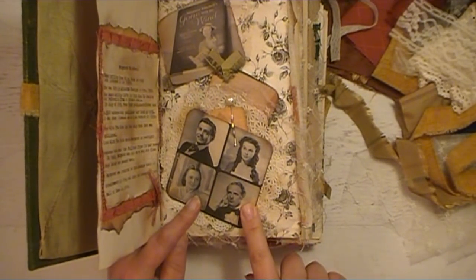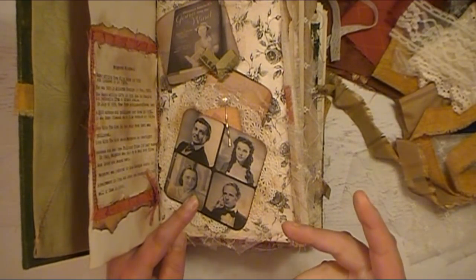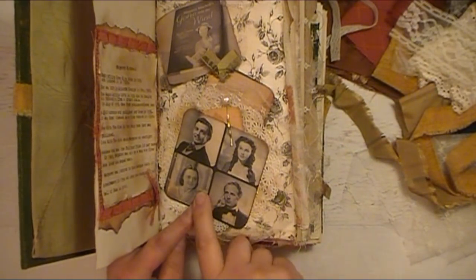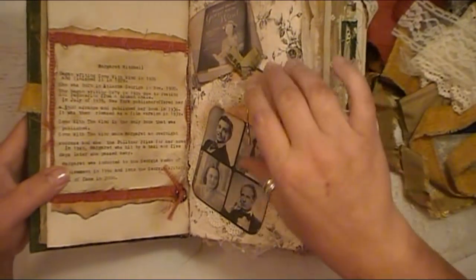And a little fun fact, Ashley almost didn't get cast for this role because he was older, and they were concerned about him looking too old to be a potential beau of Scarlett and the husband of Olivia de Havilland. But I couldn't imagine anybody else playing that part.